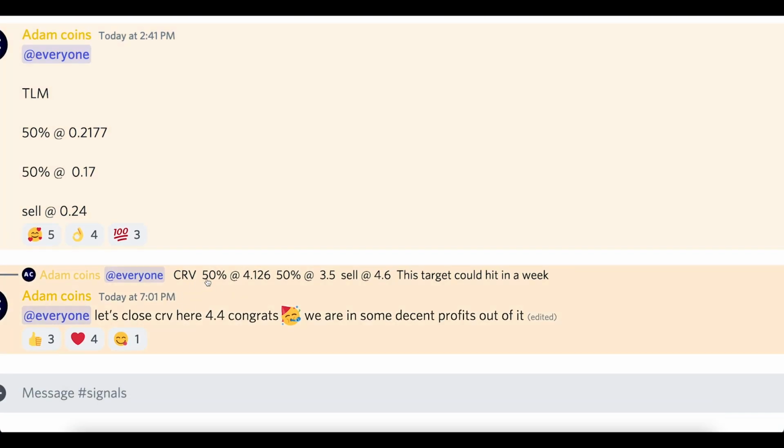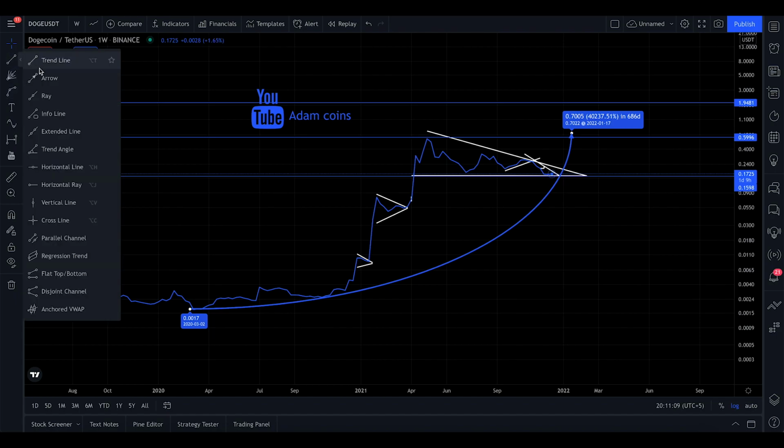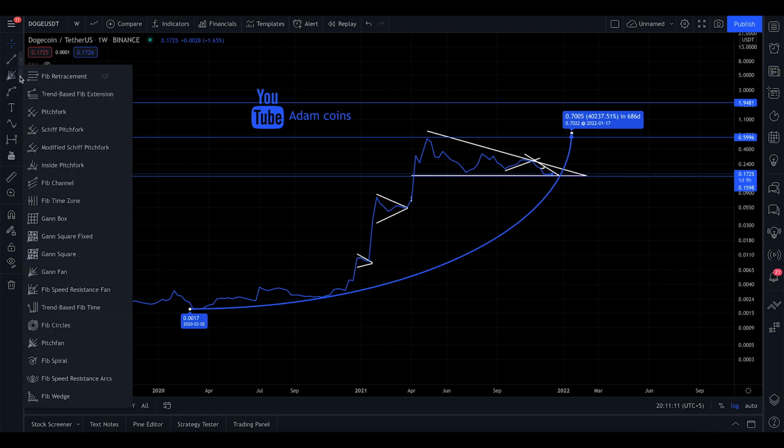Today we've just hit our CRV. We entered at 4.126 and we closed at 4.4, and that was a nice, beautiful, successful trade. To be honest with you, right now Doge is kind of trapped in that big triangle that I've talked about previously as well. I'm just going to show you this one.